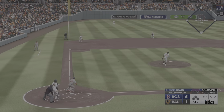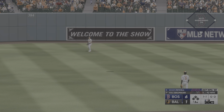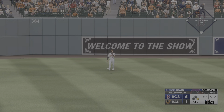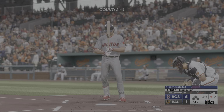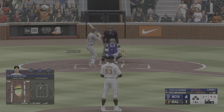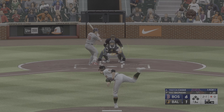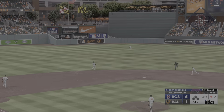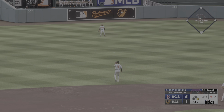Now, Adam Duvall. Left field. Hayes makes the play. 1 down. And next for the Red Sox, Triston Casas. Singled and scored his first time. The count 2-1. On a line, base hit. So they get a man aboard with a 1-out single.